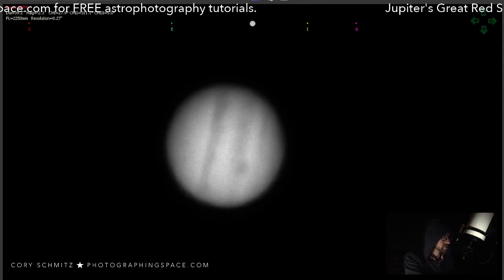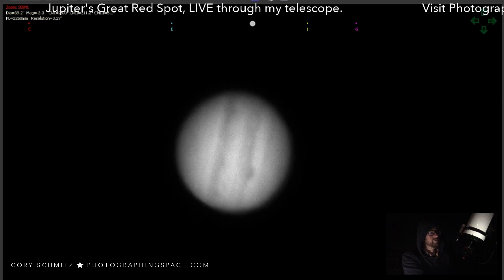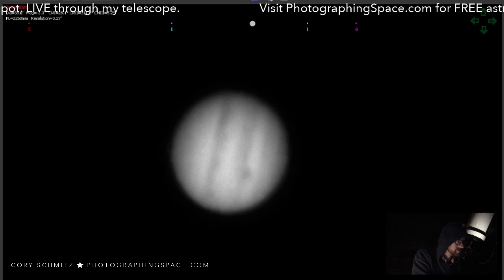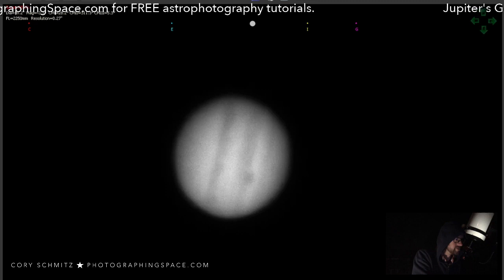We are going to image the crap out of this as soon as this wobble settles. I want one decent, amazing image. Jupiter's big, but I think it's difficult to image, because there are these small details that you always want to get, and they're just hard to get right.